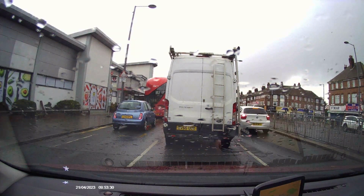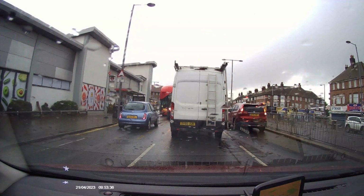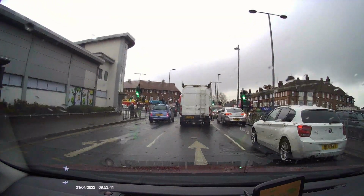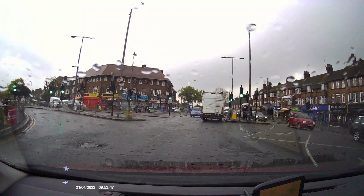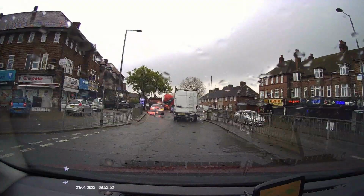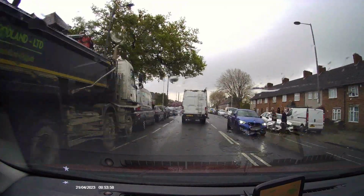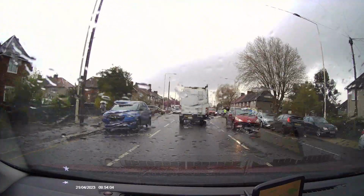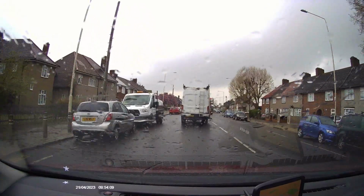Ideally, we should be in the left lane. The left lane is the drive lane. If it's not busy, then we should always go into the left lane. Two lanes will be merging into one lane, and that needs to be watched here. That's why the left lane is safe. The left lane is always the drive lane, and the right lane is for overtaking. At the junction, you can take both lanes, but ideally the left lane is better.